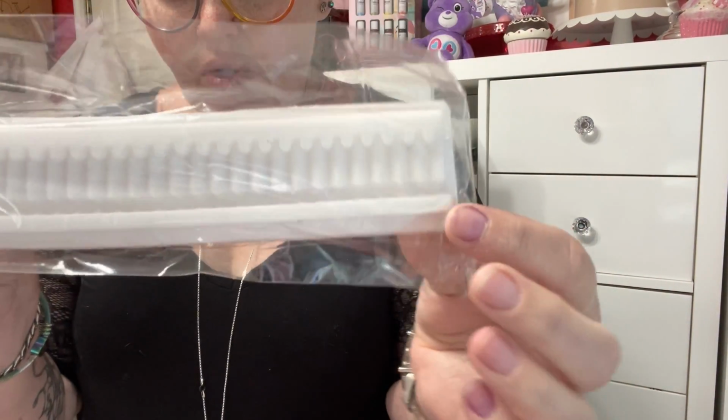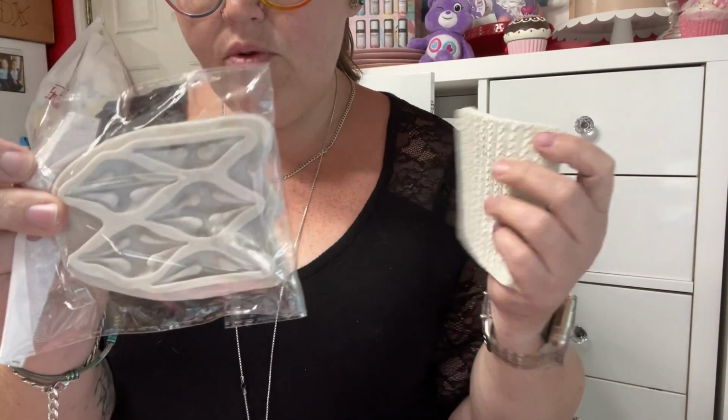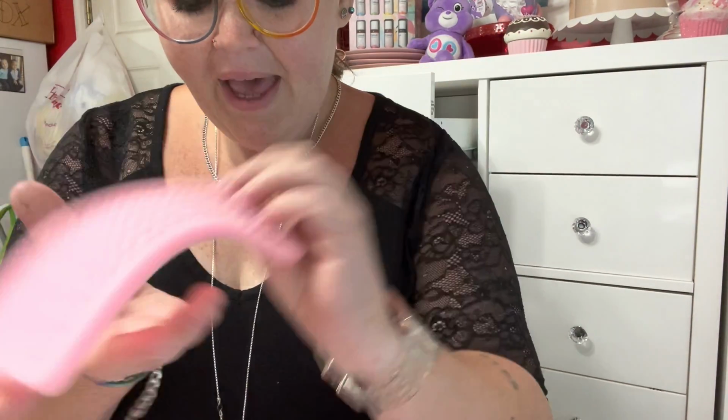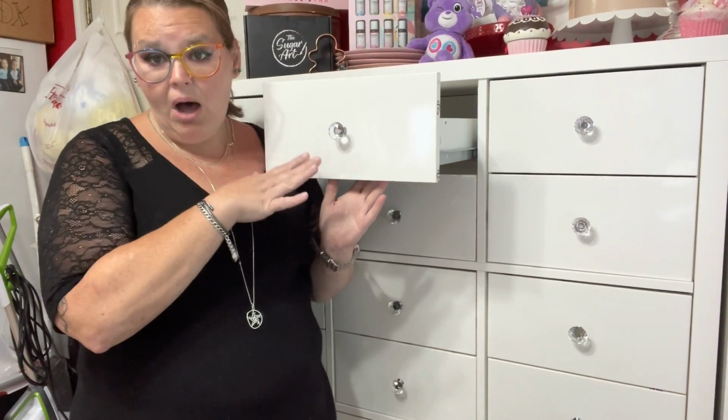So there is this ruffle mold that I recently just got. There's another little ruffle mold that I just got. Some more quilting. This one is actually a billow. If you guys know how to make a billowing technique with the square and then you pinch it, you don't have to do that with this one. You can literally just make them and then piece them together. But there is some more. This is like a wicker basket. There's some more little gems and stones. Again, some more quilting textures. So that's my texture and embossing drawer.